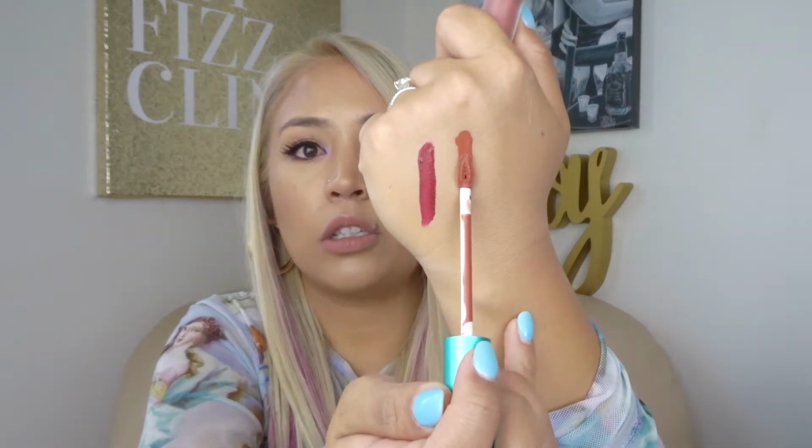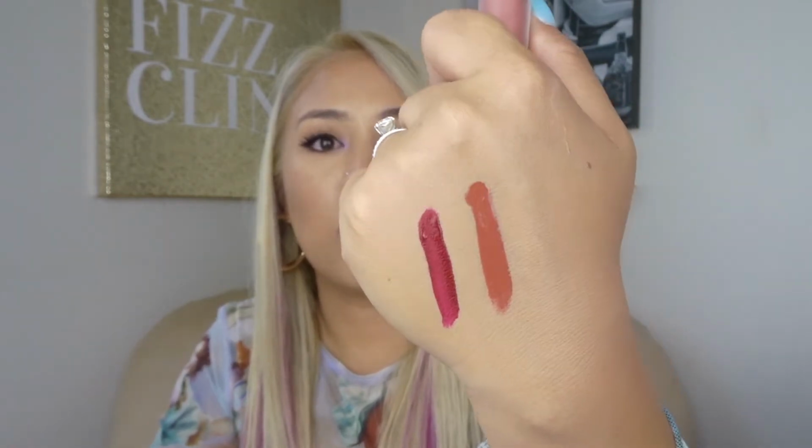So I'll go ahead and swatch the color. Oh, that is gorgeous. So it's kind of like this terracotta color, very pretty, and it's definitely a kind of color that can work on a ton of different skin tones.